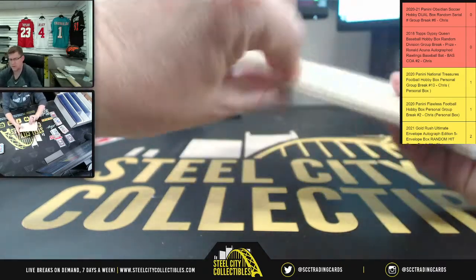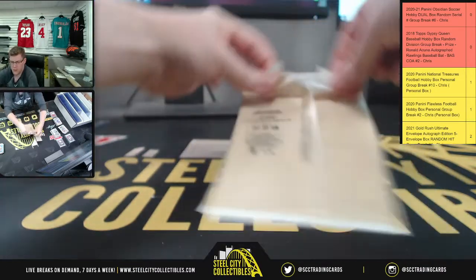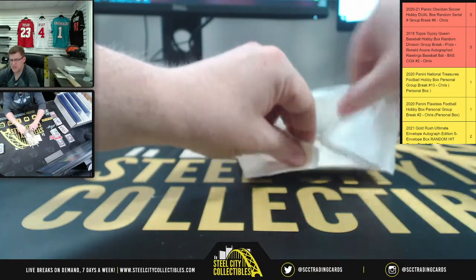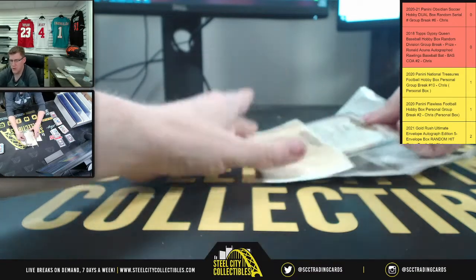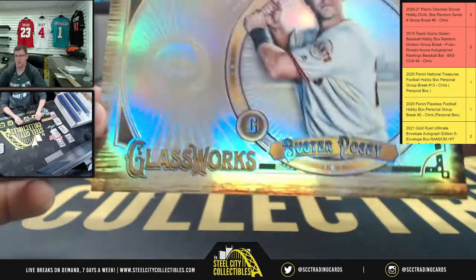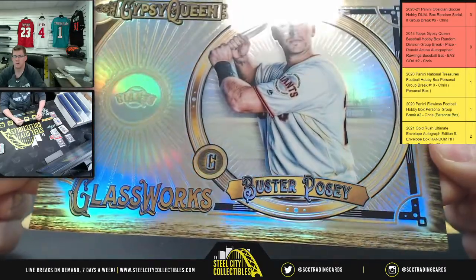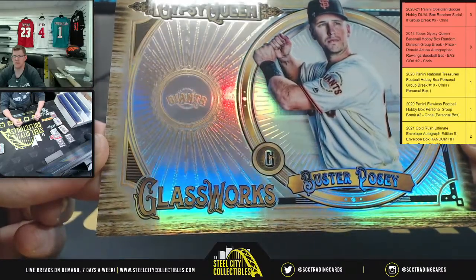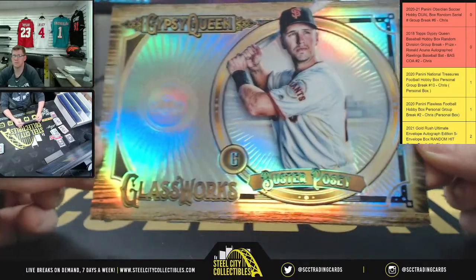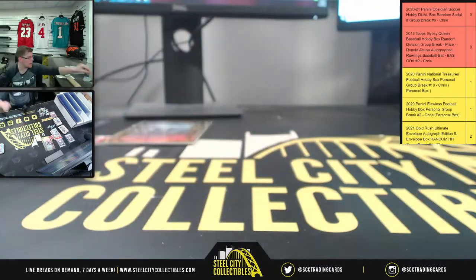Okay, here we go. The Glassworks. The last one was Bryce Harper. Okay, we're still staying in the National League with this one. But this time, instead of the East, we are going to the West. You're going to have Buster Posey on the Glassworks Giants. So NL West is going to Jason. There you go.